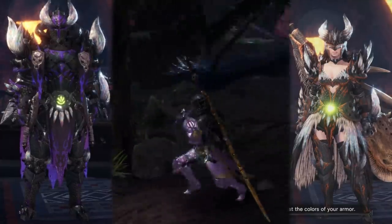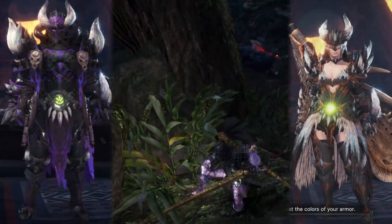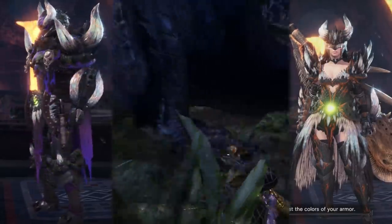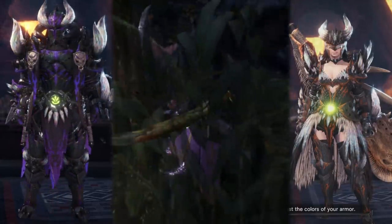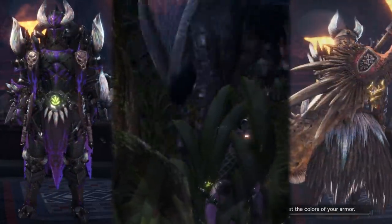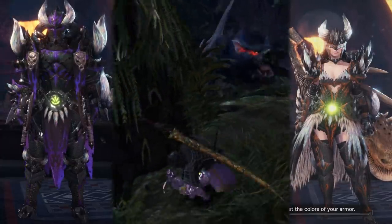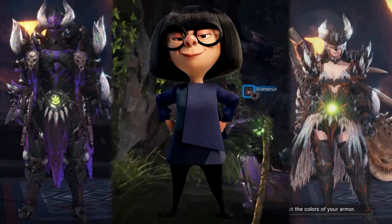Number 4, Ruiner Nergigante. Well, honestly, there is only one word to truly describe Ruiner Nergigante's armor, and that word is badass. Code for badass. Yeah. So badass. Just spikes everywhere, head to toe, the beautiful mix of metal spikes in with non-metal spikes, and honestly, even the shape of the scaly plates of the armor is just fantastically done. And don't even get me started on the cape. I mean, even Edna Mode would be okay with this.